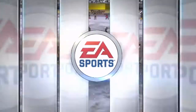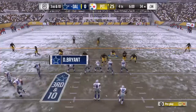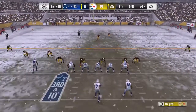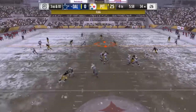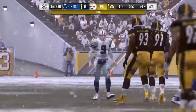Back now in Pittsburgh. A lot of happy faces in the crowd at this point as their guys have a big lead here to start quarter number 4. Check. White 18. A shotgun snap for Romo. He completes it to Bryant. And he carries this one all the way down to the 9.